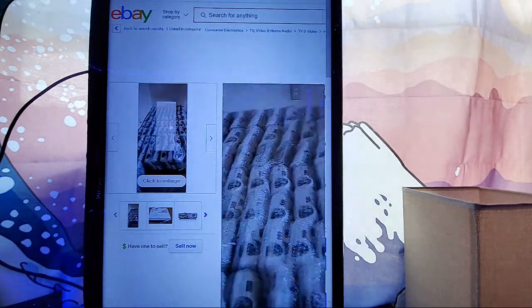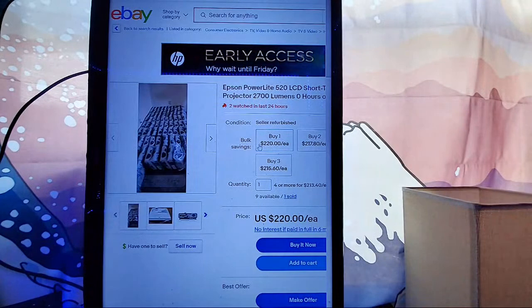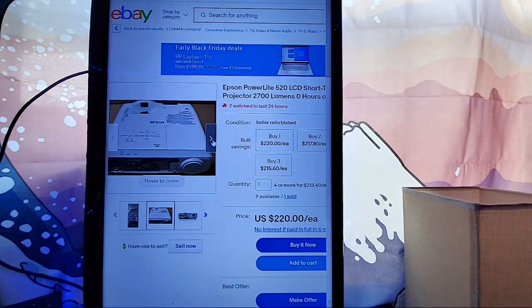See, these are the ones I hunt for. This is where I shop. This is where I like to shop. This area right here, I like the lots. The lots, man, because you get a good deal, especially if they got pictures on them already. Yeah, I actually had two of these before.